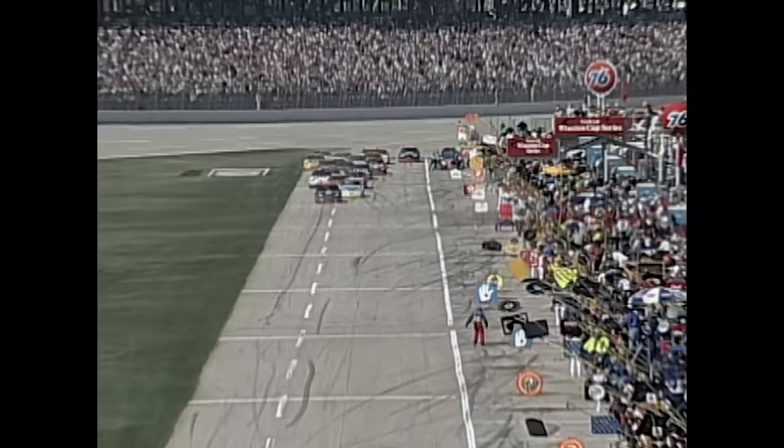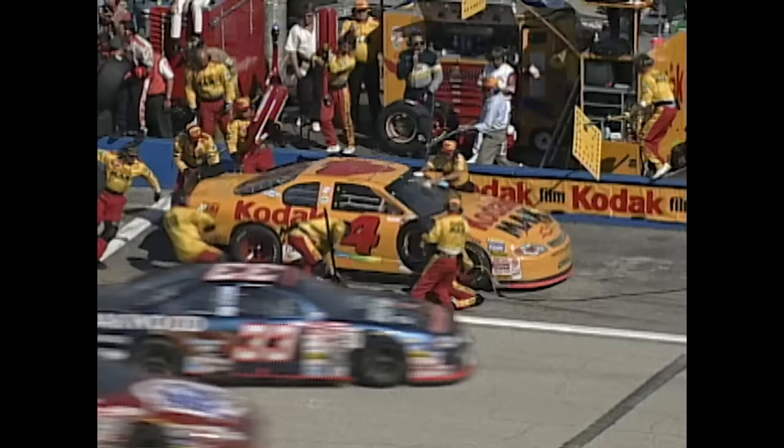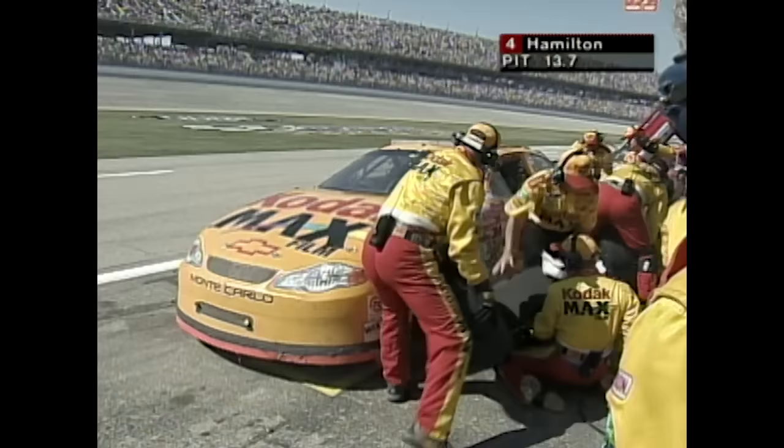Bobby Hamilton Jr. coming down into his pit as he gets counted in. It'll be a four-tire change, no adjustments. In fact, that's what we should see from just about everybody as Tony Stewart pulls in his stall just behind him. Bobby Labonte also in. Work done on the right side for the Morgan McClure team. Robert Markins, the jack man, swings around. One pump, gets it up. The tire's already coming off, going on to Bill Weber.